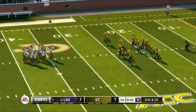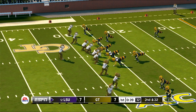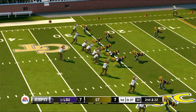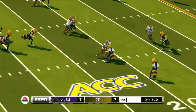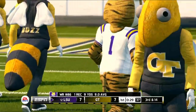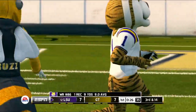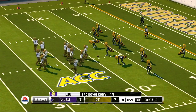Sack makes this a second and long. The quarterback in the gun, empty backfield, five wide receivers in the formation. Caught with room to work. He's tackled at about the 19-yard line. Call it a gain of 8 yards. That brings up third and 14.